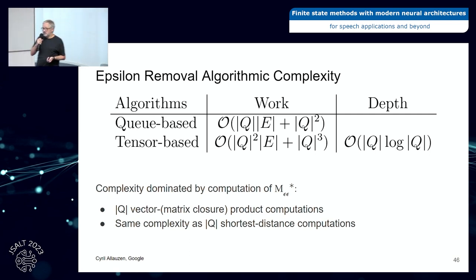And this can be viewed as performing Q products of a vector with a closure of a matrix, which is basically what the shortest distance algorithm was doing. So the complexity would be Q times the shortest distance algorithm complexity. Which is what we can show here in the graph, but we saw that we still get a reasonably small depth, so we can still benefit from parallelization to some extent.